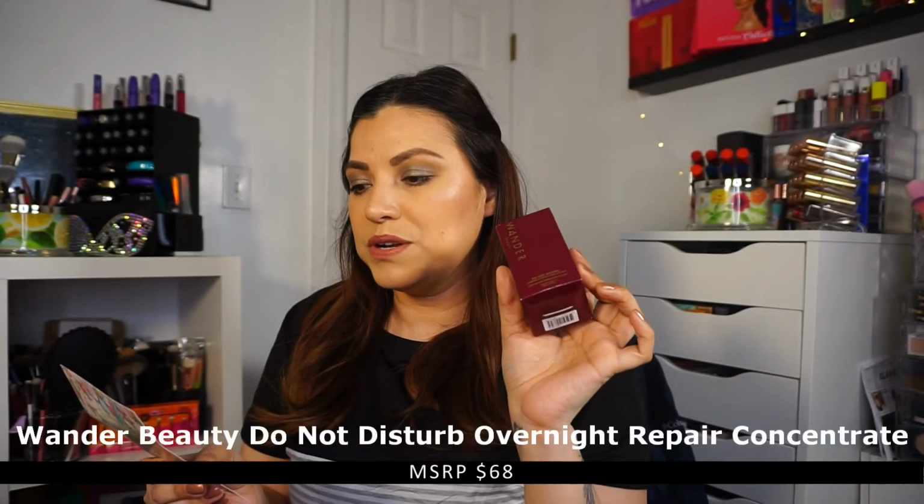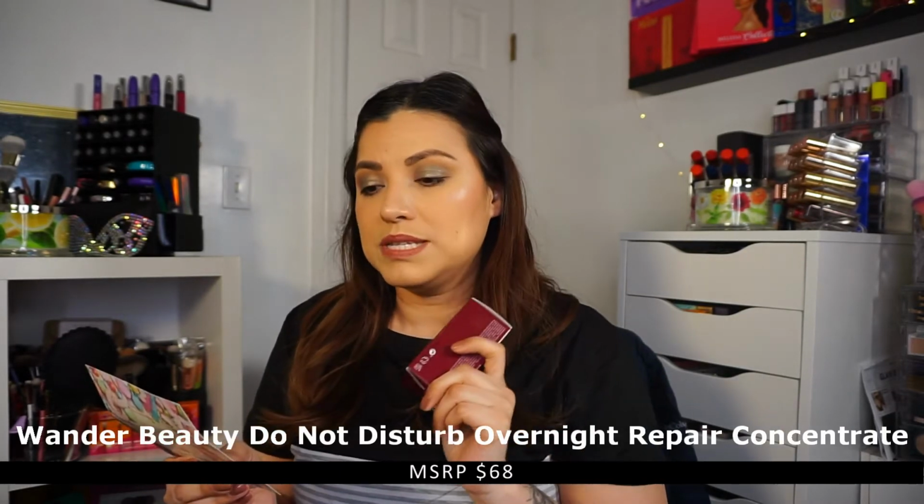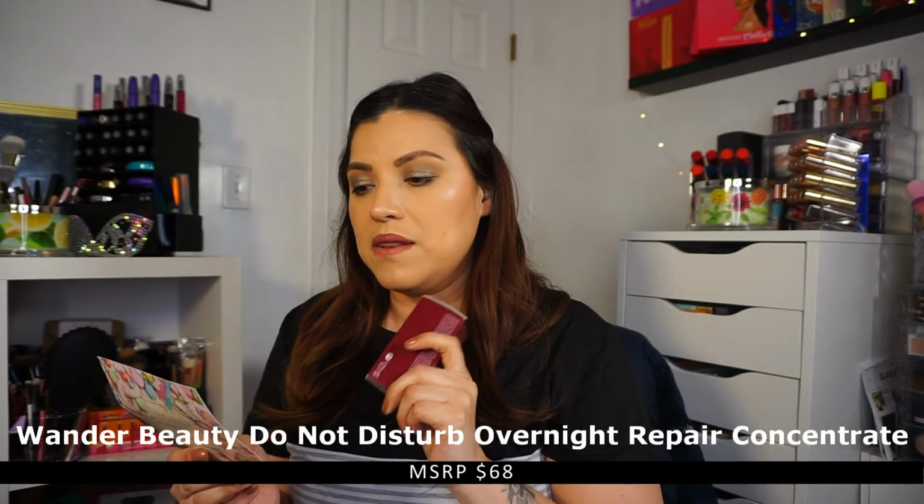This is the Wander Beauty Do Not Disturb Overnight Repair Concentrate. It says formulated with 1% retinol to amp up skin's natural renewal cycle and help diminish the appearance of fine lines, wrinkles, uneven skin tone, and texture. This has peptides for hydrating skin and improved elasticity, while Dragon's Blood helps smooth skin from environmental stressors faced during the day. This retails for $68.